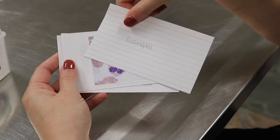And honestly, this is a lot of note cards, and I did not sit and make this giant thing in one sitting and memorize all of them. I probably made like 20 at a time and would learn those 20 and then make 20 more, because you don't want to overwhelm yourself with note cards. It's just too much.